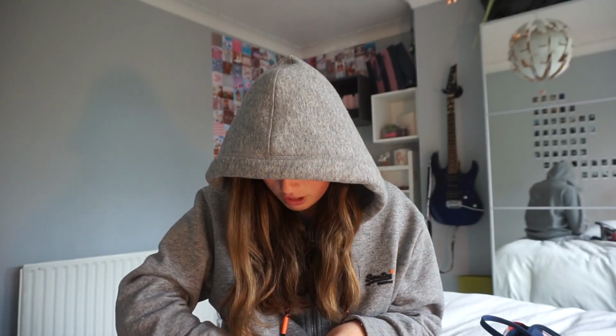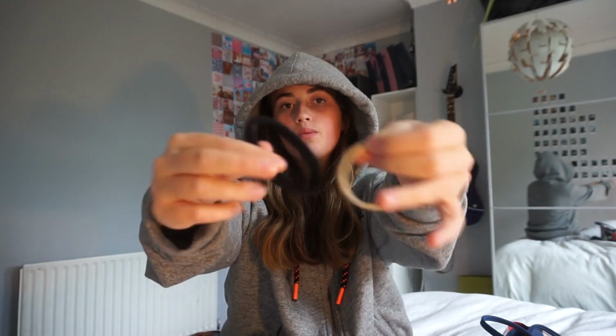Then I have a few hair ties, hair bubbles, hair bands, whatever you want to call them. This is like in case one snaps or I forget one, or I do a style in the morning, but then I'm like, I'm really not feeling this and I just want to tie my hair up.